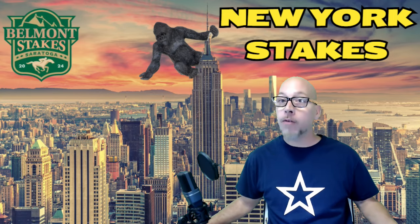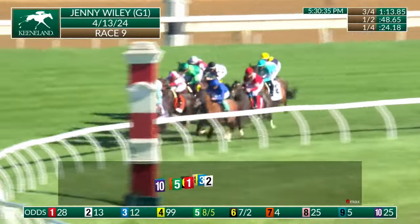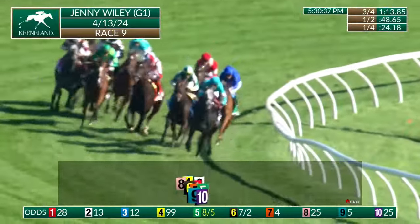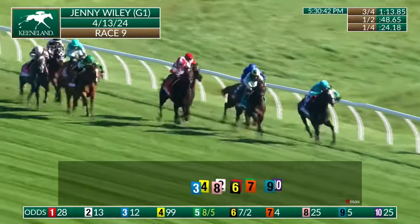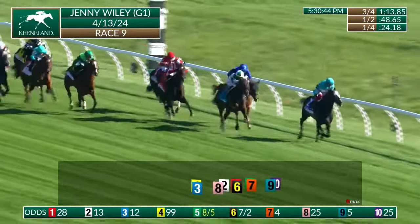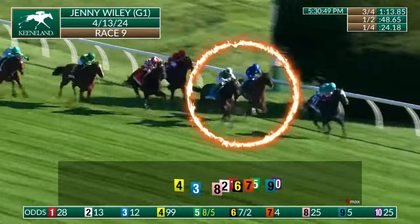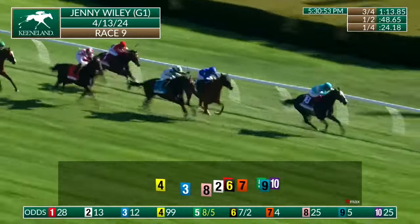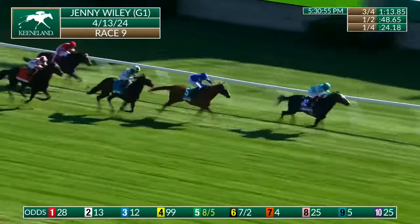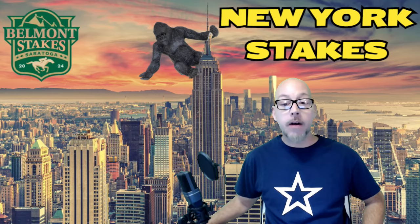Number 2 is English Rose, and that is the big Godolphin entry. Charlie Appleby trains. William Buick will ride. Love William Buick on the turf. She was unable to run down Buttecatchy in the Jenny Wiley, but she is going second off that layoff, and also her second on American turf. She's an impeccably bred horse, tons of potential. Probably going to be your betting favorite, since her main rival hasn't raced this year. She has one under her belt already.